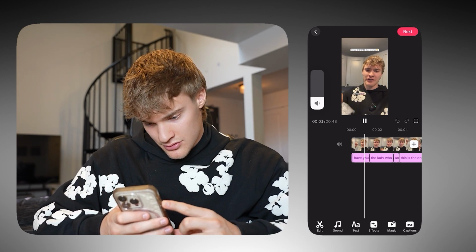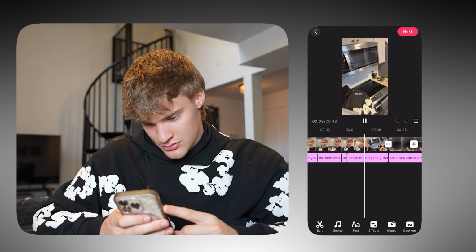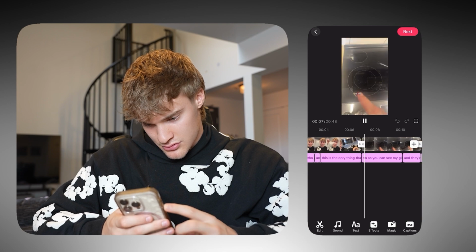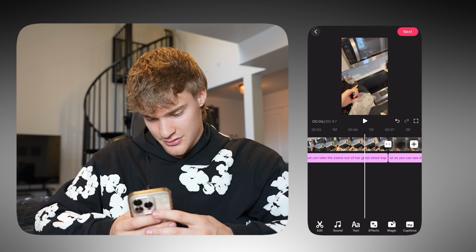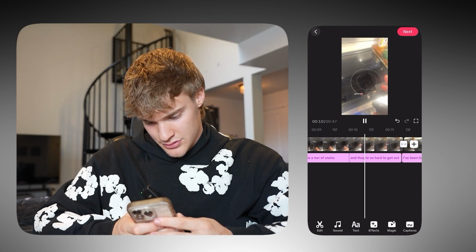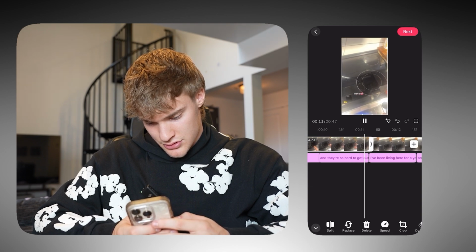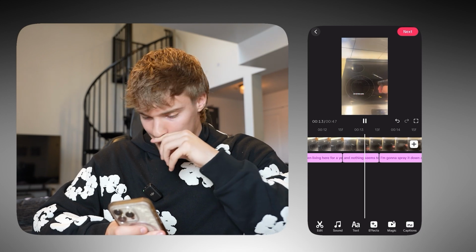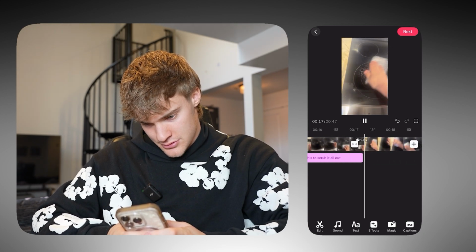Have you guys seen the viral video of the lady who cleans houses for a living? And she said this is the only thing that can take the stains out of her glass stovetop. So I'll just trim it a little bit to make sure it flows best. As you can see, my glass stovetop has a ton of stains and they're so hard to get out. I've been living here for a year and nothing seems to work. I'm going to spray it down a little bit. Use this to scrub it all out.